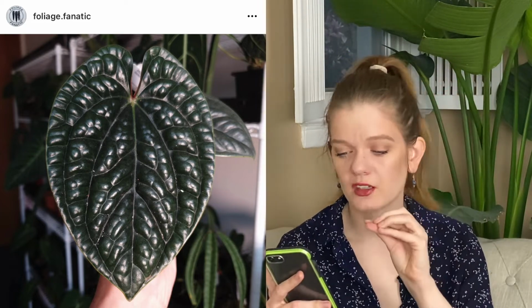Of course, it doesn't hurt that this is a beautiful heart leaf shape, and trust me, I'm on a bit of a heart leaf kick right now, and you will understand in a moment. I just love the little ridges and the deep recesses and the 3D effect. It gives me alocasia vibes. It gives me philodendron vibes with the heart leaf, but I just love it. It's just a nice combination of things that I typically look for in plants. I just really dig it.